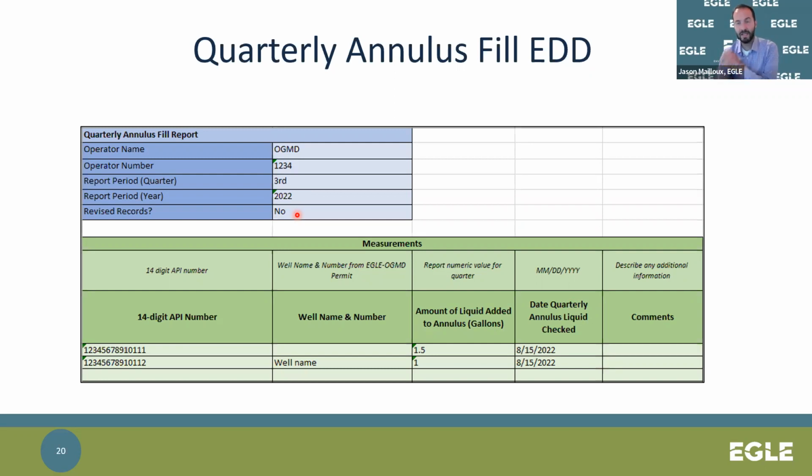And it still said validation error. And I said, oh, what did I do? Unfortunately, as I said, the error descriptions are very good. And it said, this data is a duplicate. It already exists in the system. I said, that's correct. I know it does, because we already tested with this sheet. So relevant information: 14-digit API number, the well name and number, the amount of liquid added to the annulus, the date, and any comments. And we'll talk about what of all these fields is required or not.